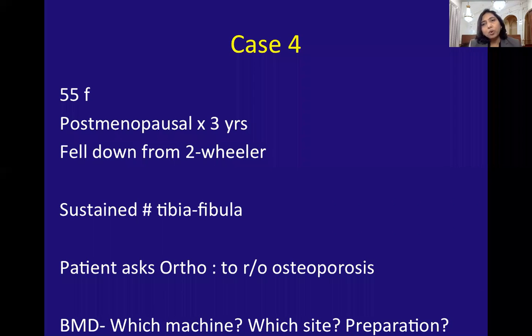Now I am going to another case scenario, that is osteoporosis. Okay, so now a 55-year-old female, she is postmenopausal for the past 3 years, and she fell down from a two-wheeler and she sustained a fracture of tibia fibula. And then she goes to the orthopedic for that fracture, whatever casting and surgery gets done. But she has this question to her ortho: why did I get this fracture? Are my bones weak? She wants to rule out osteoporosis.